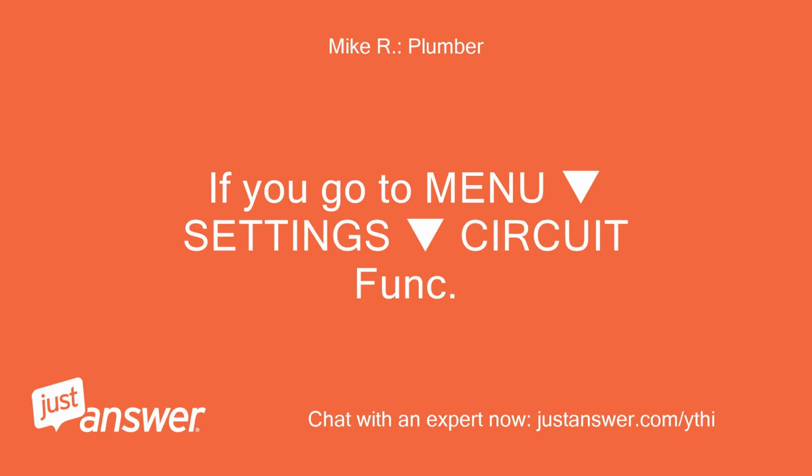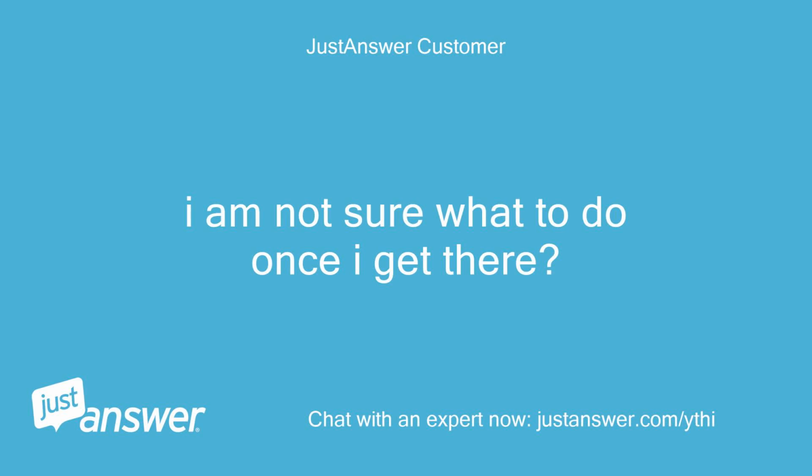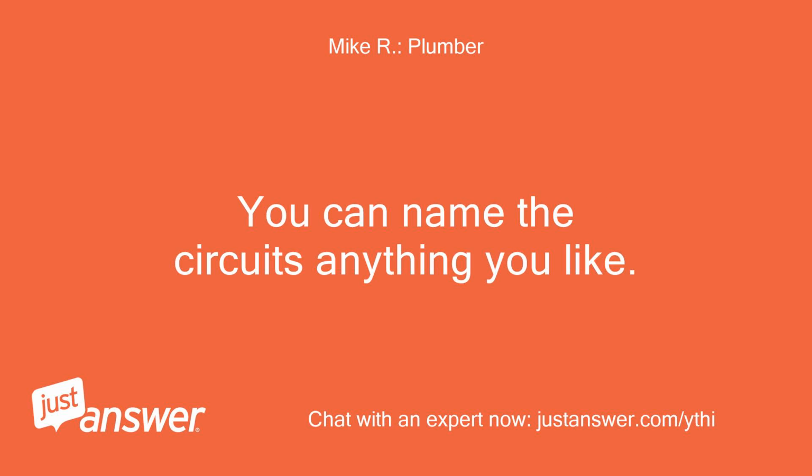If you go to menu settings, circuit/funk, that will get you to the freeze protection settings. I am not sure what to do once I get there. Circuit is the name for each component. Pool, I think, is a default label for that circuit. You can name the circuits anything you like.